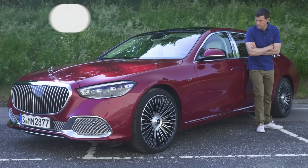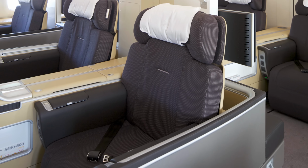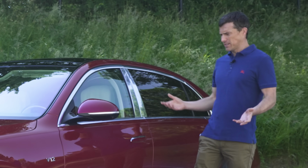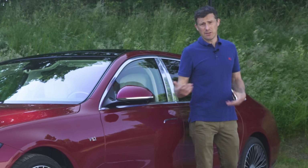This is the new Mercedes-Maybach S680, and it's a bit like upgrading from Lufthansa business class, which would be the normal S-Class, into Lufthansa first class. Though probably the guys at Mercedes-Maybach are going, "What are you talking about? The Lufthansa is nowhere near as good as our car." And they're probably right. This is more like flying on a private jet of your own. It's amazing. And in this video, I'm going to tell you all about it.